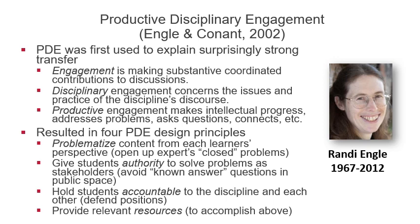This resulted in 4 PDE design principles. The first and most important one, which has been taken up quite widely, is that you want to problematize content from each learner's own perspective. So rather than problem-based learning where experts often define authentic problems that are authentic to the discipline, you want to open up problems that experts might see as closed. Doing so allows you to give students authority to solve those problems, and to hold students accountable to the discipline and each other. And you have to provide, obviously, resources to accomplish this.